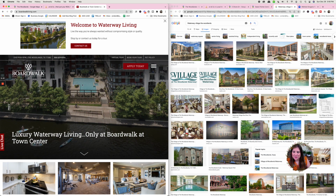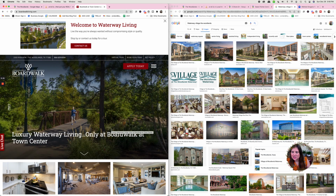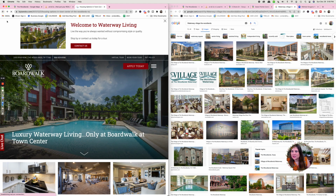This picture is one of my favorites. They have their own kayak launch. Again, there are walking trails and hiking trails all throughout the Woodlands. It's a really neat place to be.